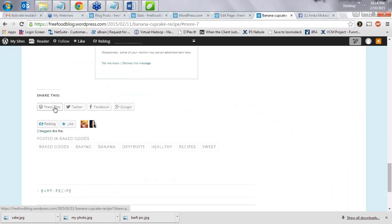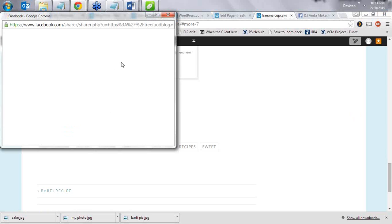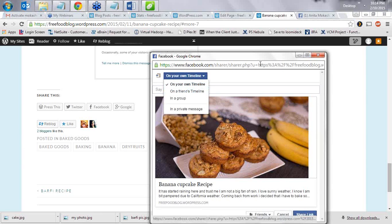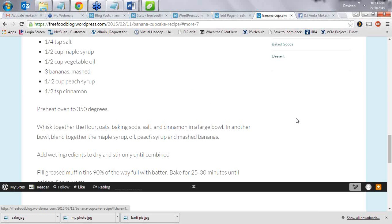So you can press this, Press It to WordPress. Then Twitter, write a tweet about it. Facebook, if you click on Facebook, you will have a Facebook share option. Where do you want to post? Do you want to post on your timeline, on a friend's timeline, in a group, etc.? Or you can also share it on Google Plus, or you can like it yourself.